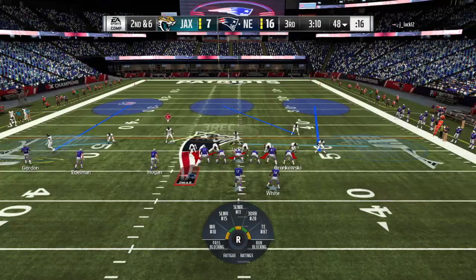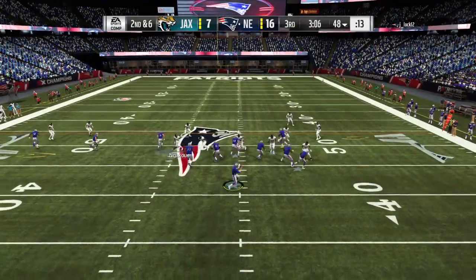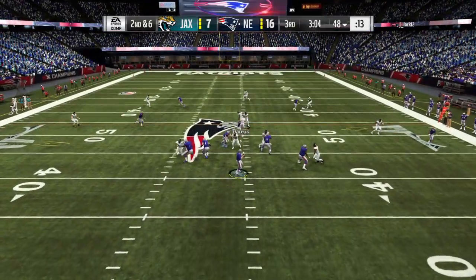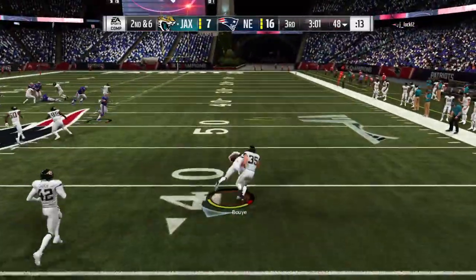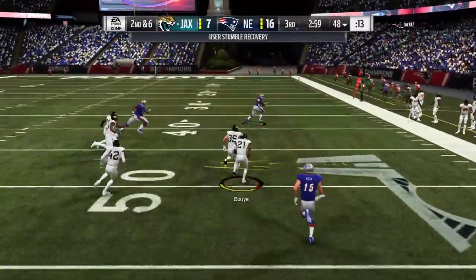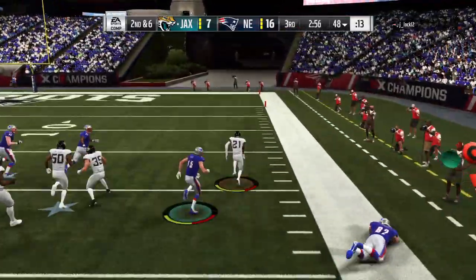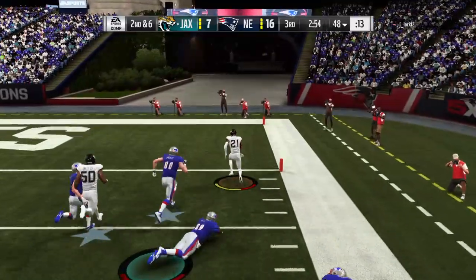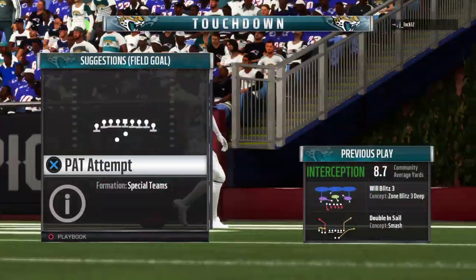29. Alpha. White 20. White 20. Brady to throw on second down. And he fires one that's intercepted. A.J. Bouye with a pick. And they will score. It's a Jacksonville touchdown.